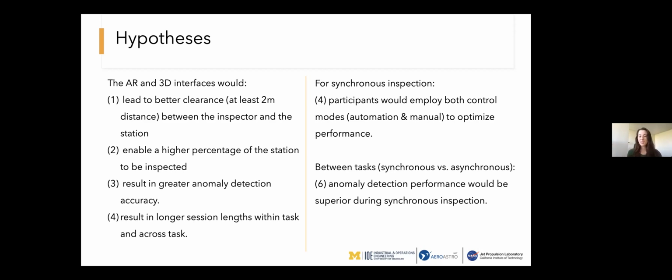In terms of synchronous inspection, we thought that the participants would employ both control modes. Again, they had the ability to fly in automatic mode or manual mode when flying that robot. So we thought they would use a combination of both to optimize performance. For the between tasks comparison, between synchronous and asynchronous, we thought that the synchronous anomaly detection would be superior. This is because the operator is present and their attention is fully engaged in navigation as well as inspection.